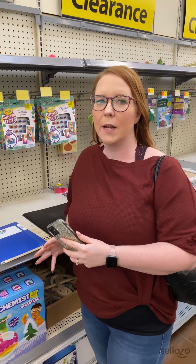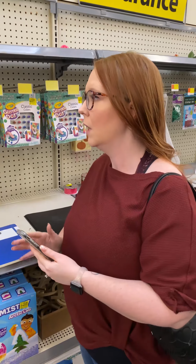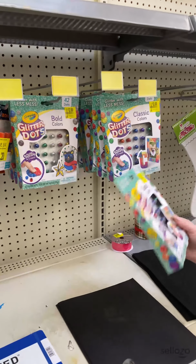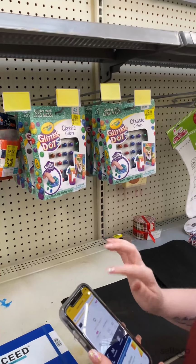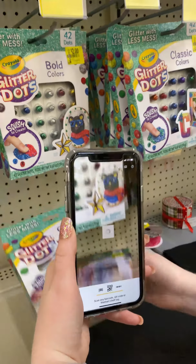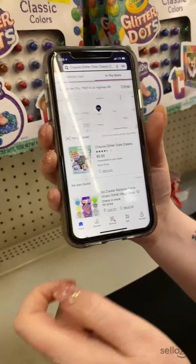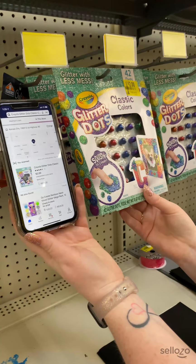Another thing I want to point out about how Walmart works, and maybe some other stores too, is that, as you can see, these Crayola glitter dots, they have a bunch of them right here. I'm holding them in my hand. But when I scan them in the Walmart app, here we go, it's going to say unavailable in your store. But obviously, as you can see, it's right here in my hand.